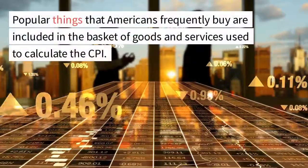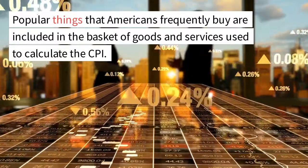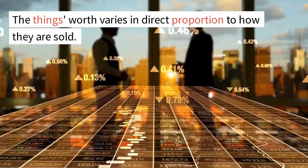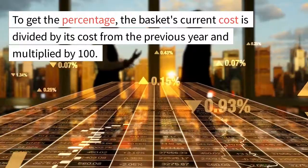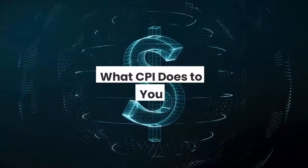Popular things that Americans frequently buy are included in the basket of goods and services used to calculate the CPI. The items' worth varies in direct proportion to how they are sold. To get the percentage, the basket's current cost is divided by its cost from the previous year and multiplied by 100.